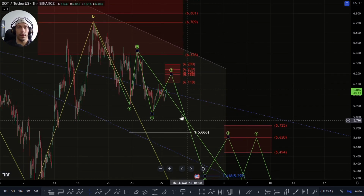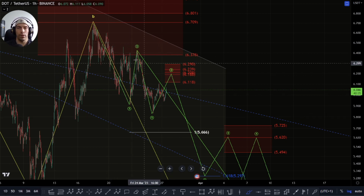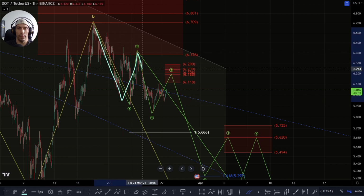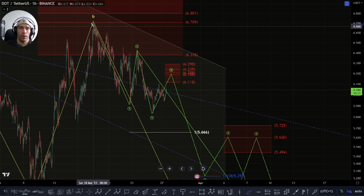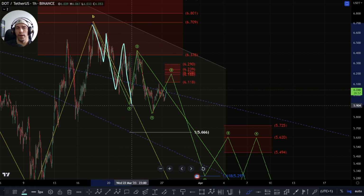There's nothing confirmed here, but for as long as that's why I said it's important that we get back above some of these highs here. Because for as long as we don't, we need to be aware that, just like we're saying, this could be a W, X, and a Y. There is potentially an argument for this being a 1, 2, 3, 4, and a 5 as a diagonal.